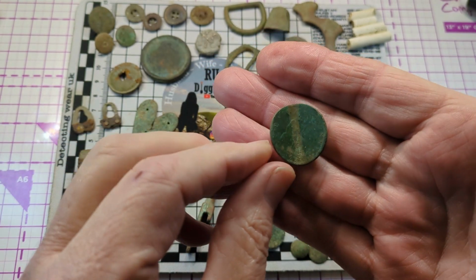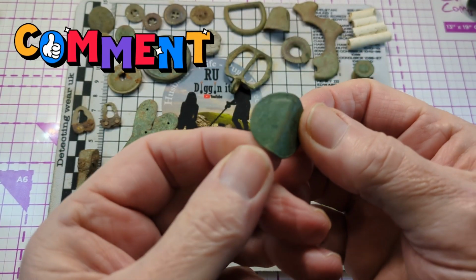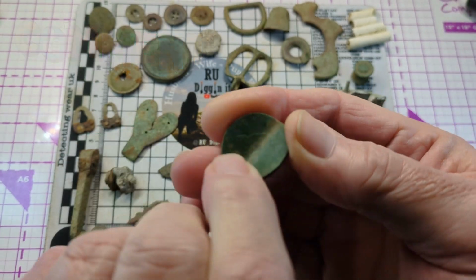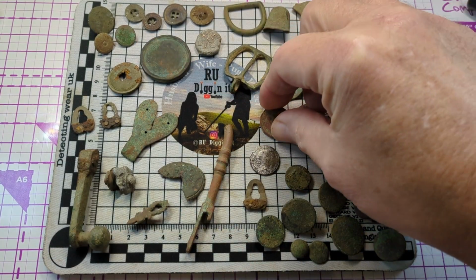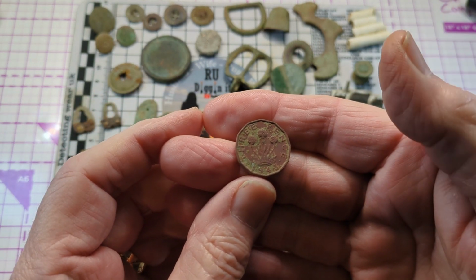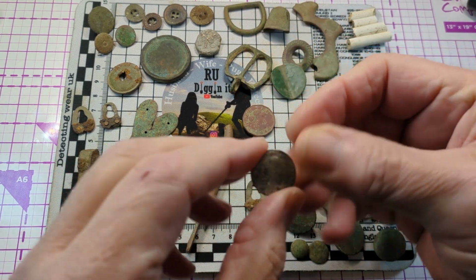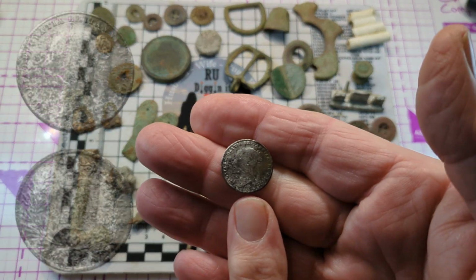My first coin was this bent 1862, and that is a lovely little Victoria bunhead that's been bent by plough. It's not a love token. My next one was this little threepenny bit, as I'd have known it when I was a kid, 1943, so war years.